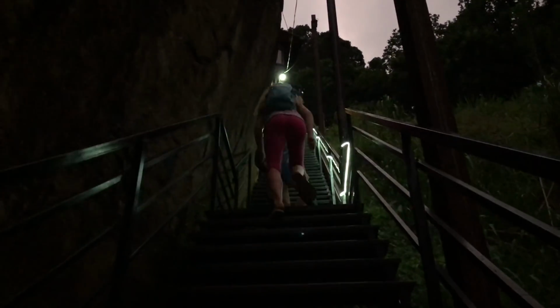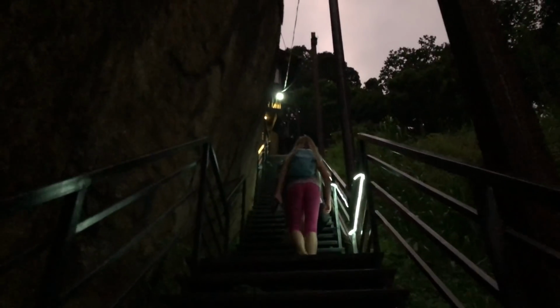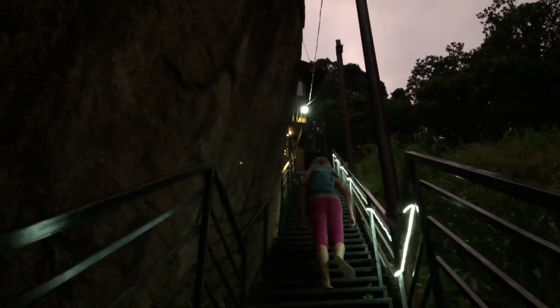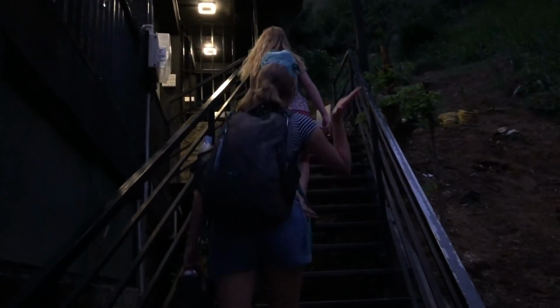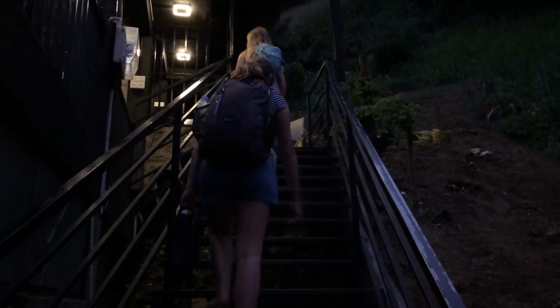So these are the stairs going up to Ella Deck. If you're coming here, just FYI, do not bring a lot of luggage, as you do have to walk up many, many stairs to get there. Yesterday we climbed up how many stairs? 1,000 or something. A few more won't hurt.